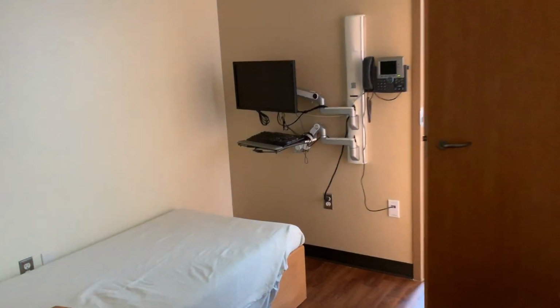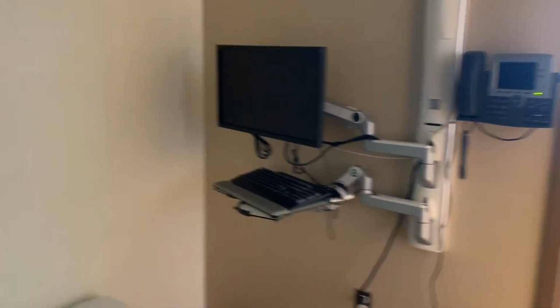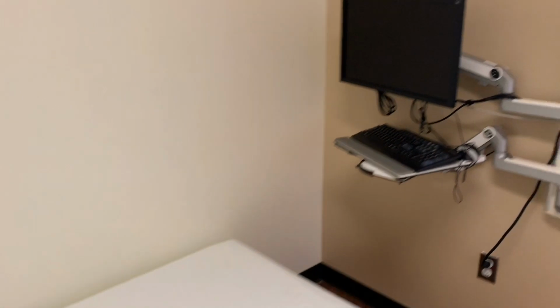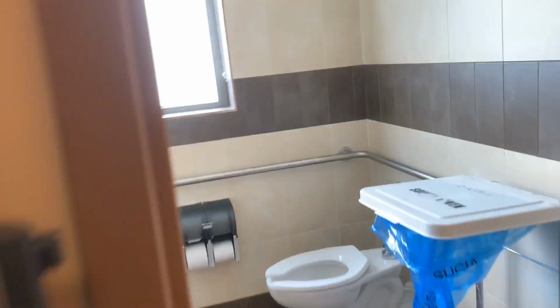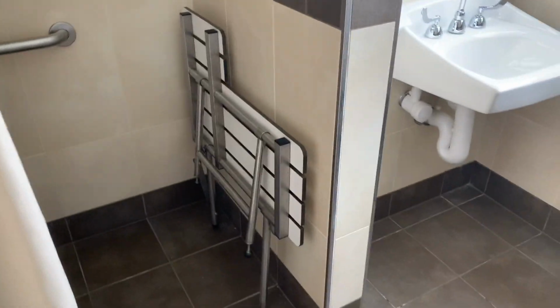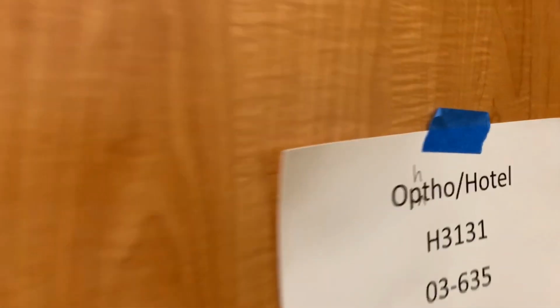So the cornea fellow is going to be about 20 minutes late, so I'm going to wait in the call room. This is the call room. Has a computer, a bed that's not super comfortable, but it works. And the call room's got its own little bathroom with shower, so not too bad. Not a bad place to stay and kind of wait if you have things pending. And it has our name on it, so.